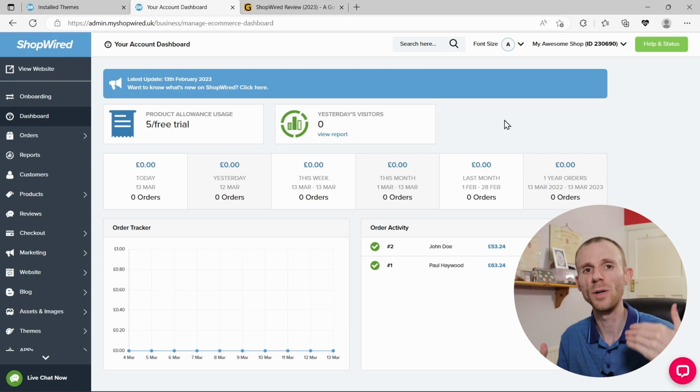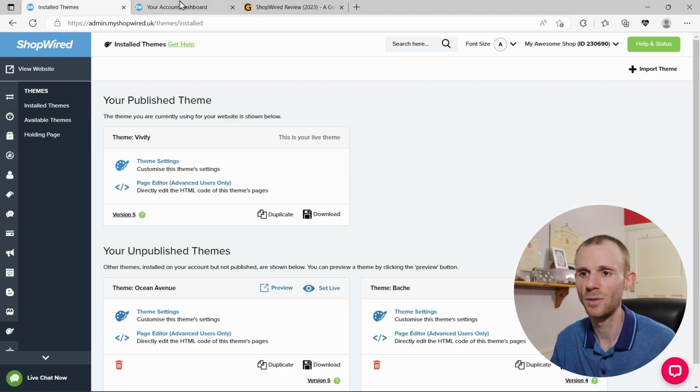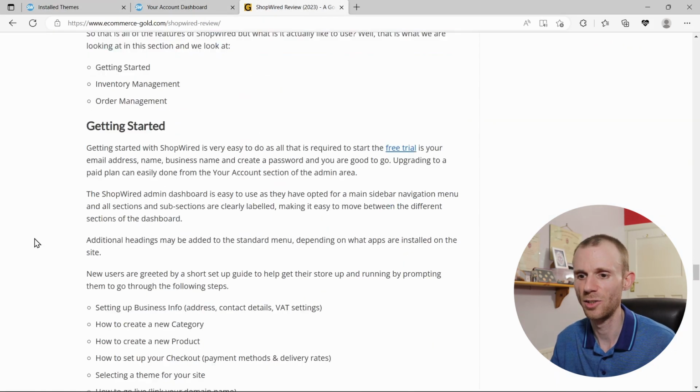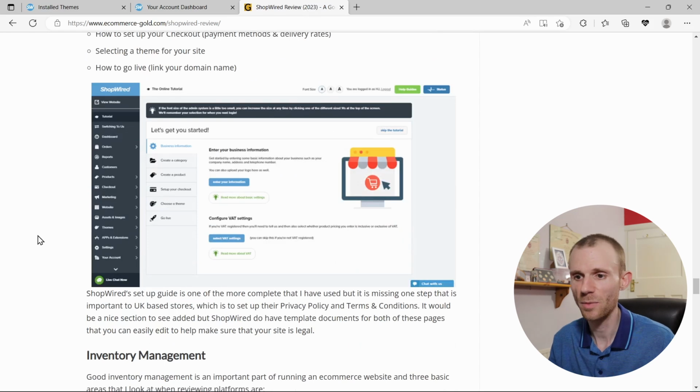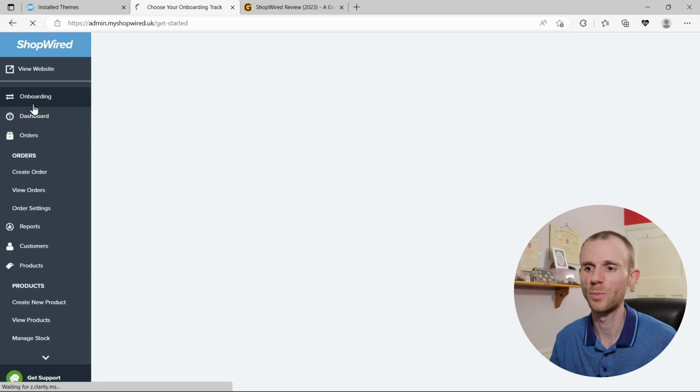And when you go through and sign up to ShopWired for the first time, you'll be greeted by a setup guide. Now, the best I can do on this is actually go into the blog post and show you what this is like on screen, because I've already been through the setup guide, but it is quite a good one. It's got 6 steps to take you through the basics of setting up your ShopWired store.